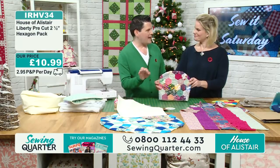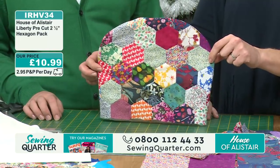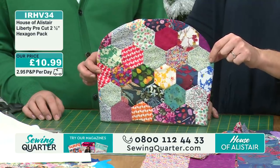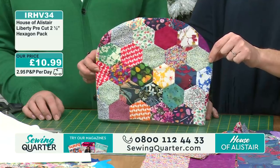Exactly. You could write them an IOU. Look what I could have given you. You could have had this. However, actually, I'll just give you the constituent parts and you can make it yourself. Exactly. What another great idea. So that's out of the 2.5-inch hexes, but doesn't it look beautiful?